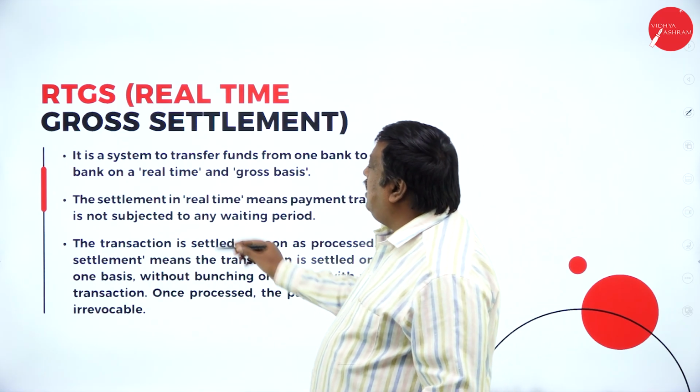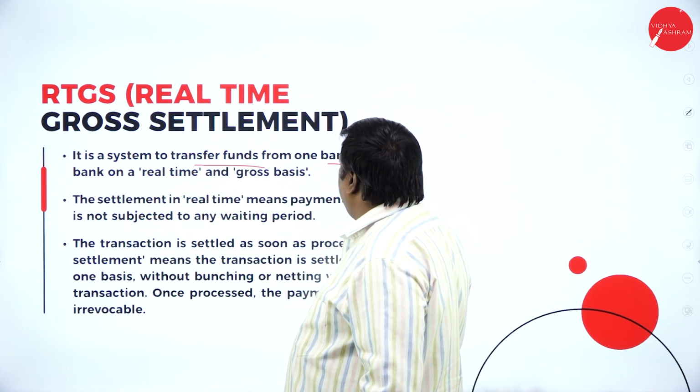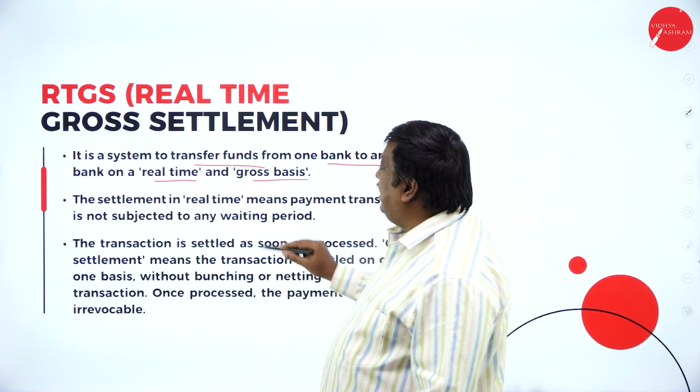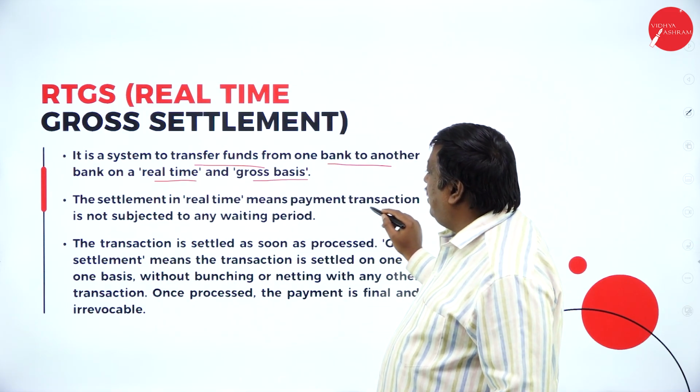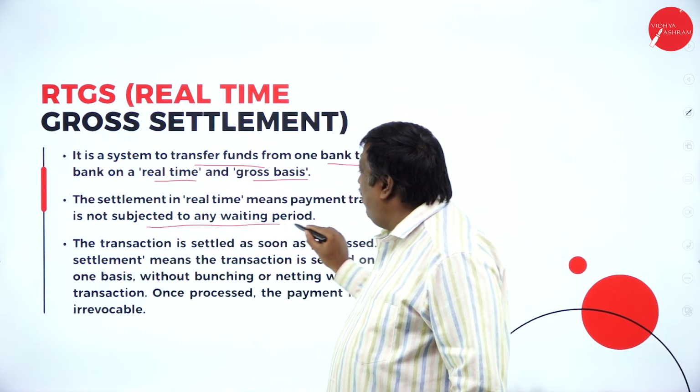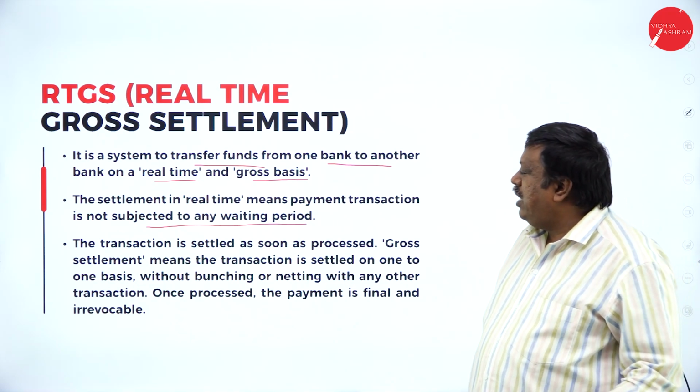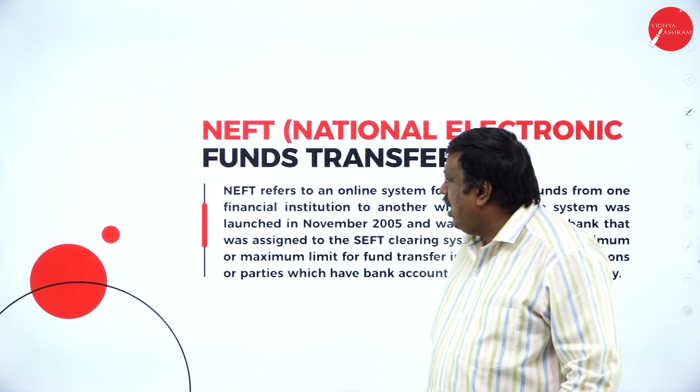RTGS. It is a system to transfer funds from one bank to another bank on a real time and gross basis. Settlement in real time means the payment transaction is not subjected to any waiting period. Within a fraction of seconds, the amount will be transferred. That is RTGS. NEFT.